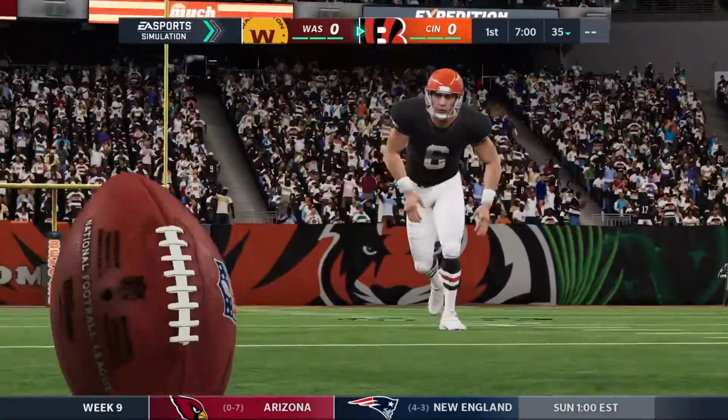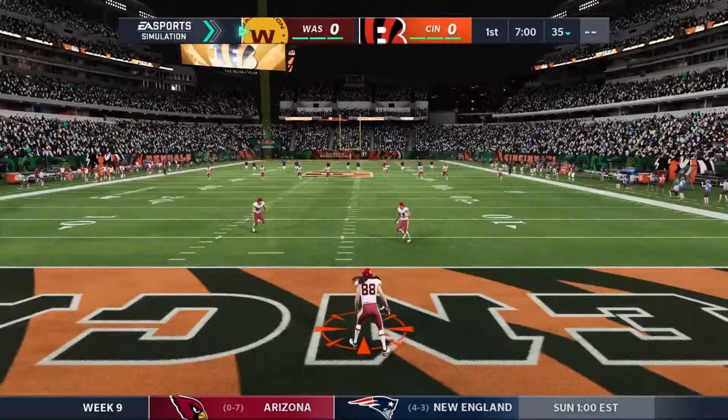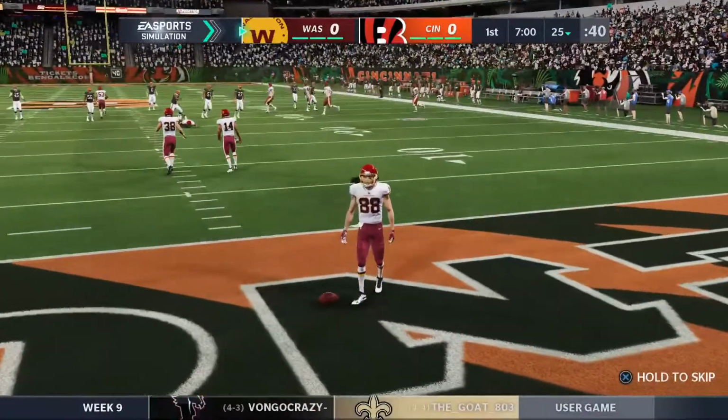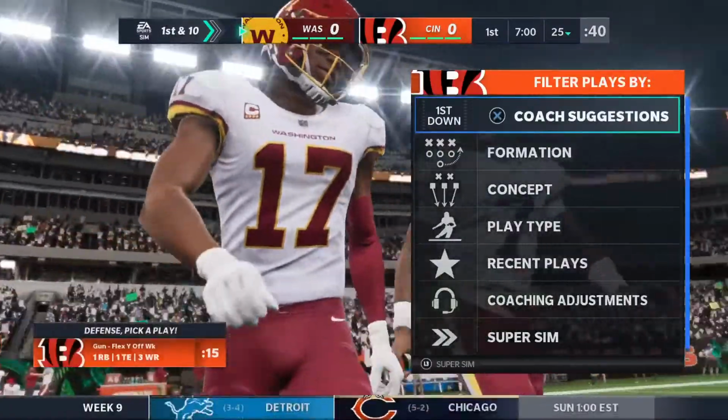Here's a look at Paul Brown Stadium here in Cincinnati, Ohio. Tonight, we start Week 9 with a primetime matchup between the Washington football team and the Cincinnati Bengals.